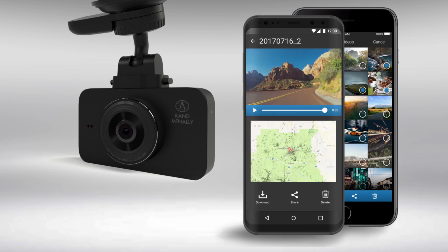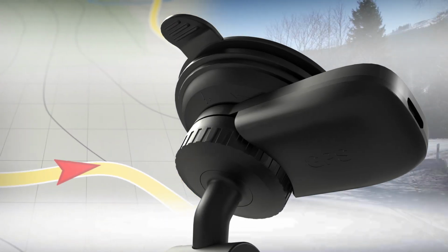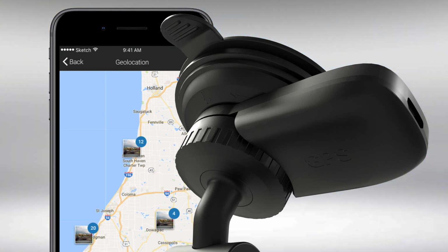And with the app, you can quickly and easily share photos and videos on social media, in an email, or in a text. And because the DashCam 500 mount has GPS, you can replay your drive and view where you were on a map at the same time with Rand McNally map shots.